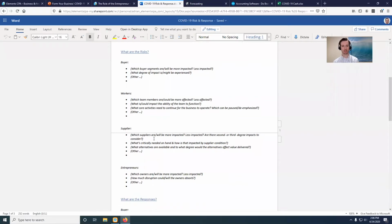On the supplier side, which suppliers will be impacted? Are there second or third degree impacts that are out there? Your supplier may not have a direct impact to them, but maybe they have a supplier upstream from them that's going to be impacted. So take a couple minutes to think through that. Is there a second or a third degree impact that you should be considering as part of your business so you don't get caught off guard?